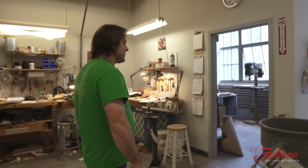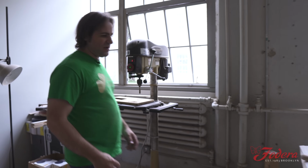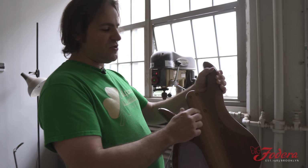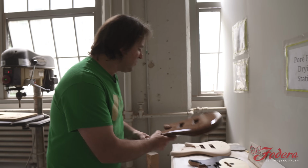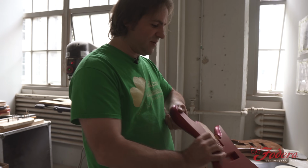And then we have this room over here. This is our drill press room. So we'll do things like cutting the holes on the back of these for the washers, bolt-on washers. We'll do that with this bit right here. And then we'll usually keep things that are like the wax bodies that are getting ready to go over to finishing before they get their strap locks. That'll have to go in on this.